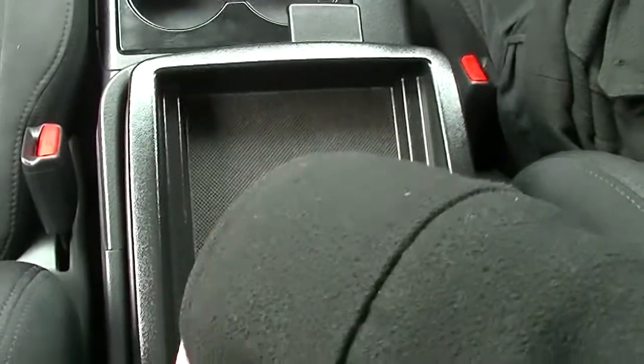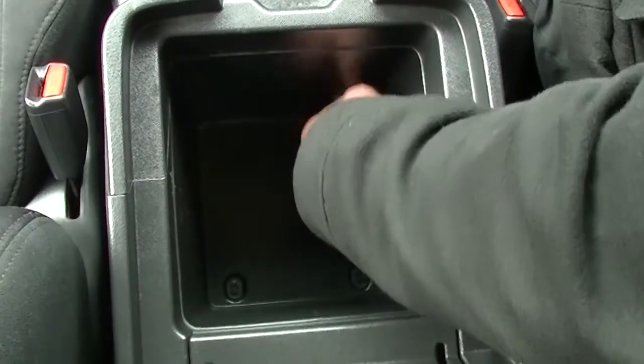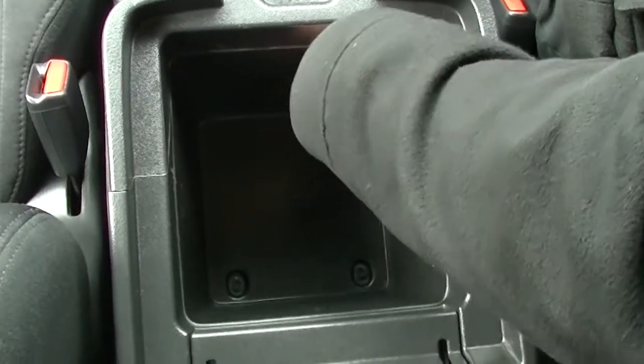Coming further back, we've got our cup holders. We have a very nice center console that you can slide for the long drives, really nice armrest there. Popping open the top, you've got your tray there to store your phone and stuff in, and then you can pop open to a nice deep center console. We do have a 12-volt charge point down here as well.